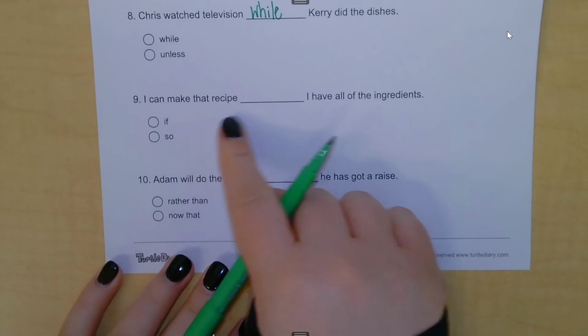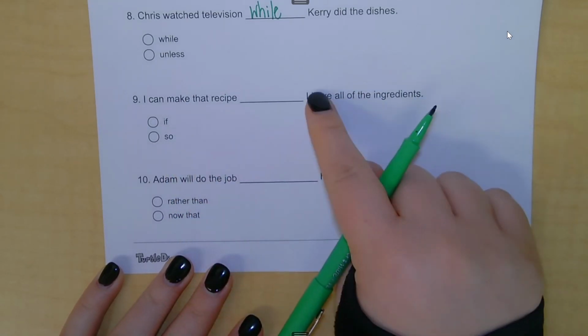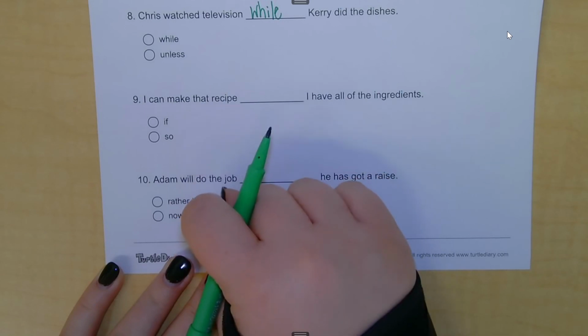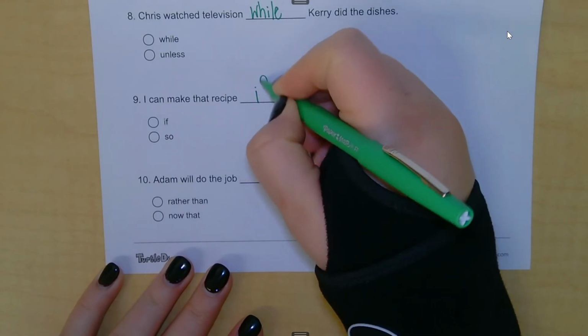I can make that recipe if I have all of the ingredients. I can make that recipe so I have all of the ingredients. Now, if I flip this around and I said, I have all of the ingredients so I can make that recipe, that works. But that's not the order this is in. I can make that recipe if I have all of the ingredients.